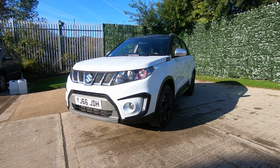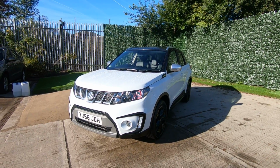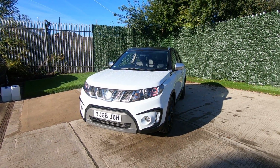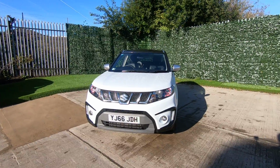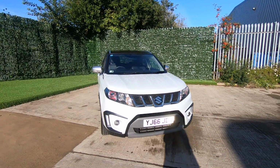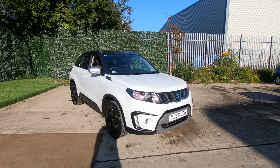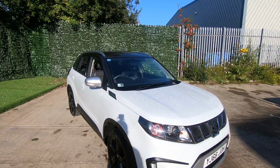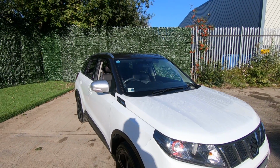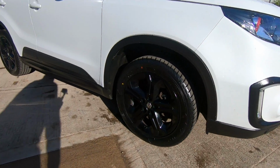Luscombe Suzuki are proud to present the brilliant Vitara S. It's a limited edition model. It features the 1.4 litre Boosterjet engine. It's brilliant fun to drive. You see this particular vehicle's finished in the pearl white. It also has the black roof, which ties in very nicely with the 17-inch black alloy wheels.